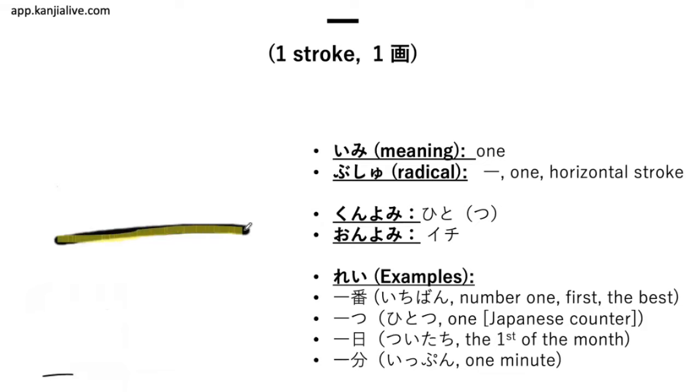One. Okay, pretty easy. The meaning is, of course, one. The radical is one horizontal stroke. 訓読み is 一つ. Here, つ is 送り仮名. Okay, so here, 一つ, right? Then, 音読み is いち.